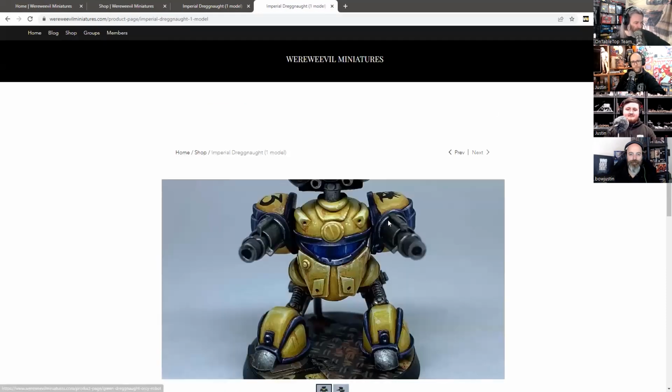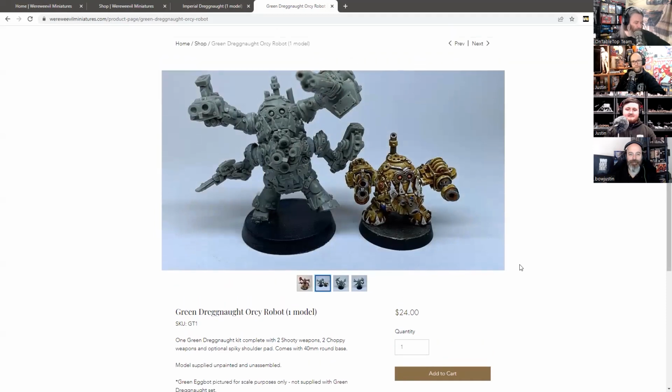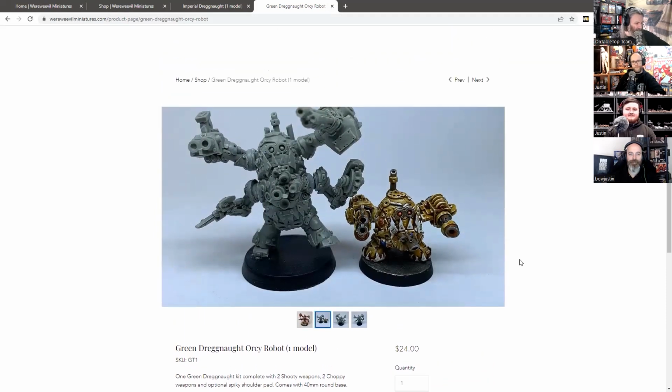Oh no, that's not what I want to do. I want to go to other pictures. There we go. But things like this, I mean, it's like a tiny little Kinder Surprise of Doom coming at you with all the guns.